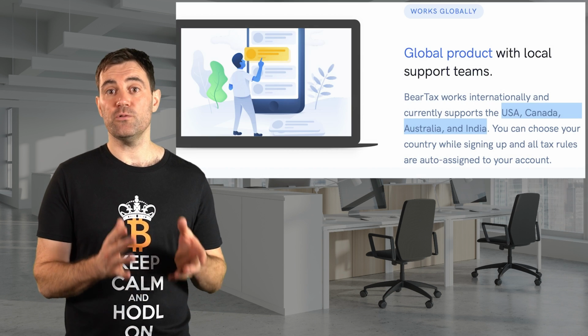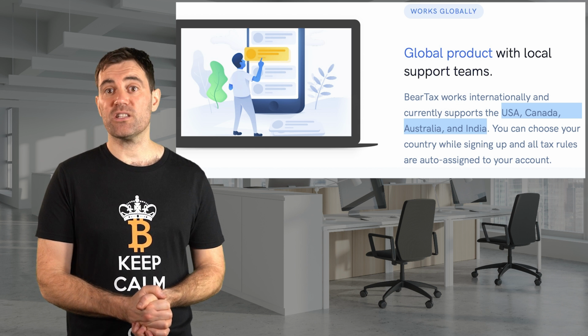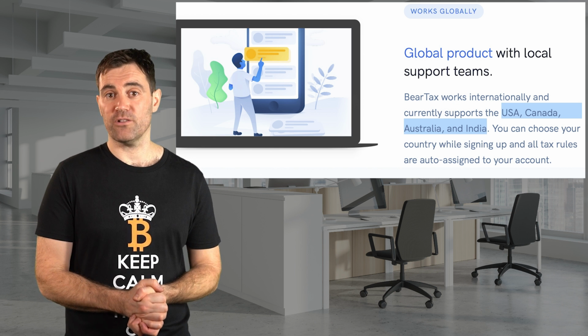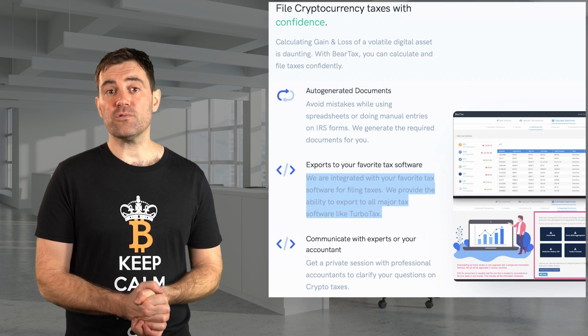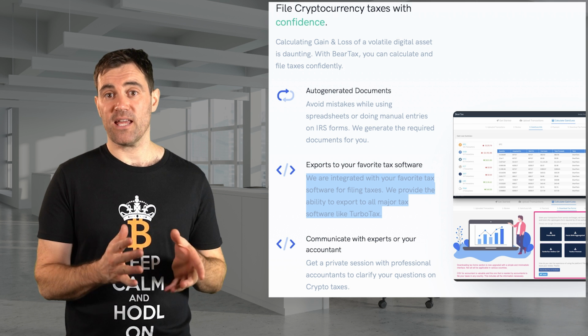In terms of generating those tax reports following country-specific rules, this solution will do just that for the USA, Canada, Australia, and India. Just select your country when signing up, and if you are living in any of the places mentioned, then all tax rules for that country will be automatically assigned to your account, and that report you need will be created. What's also pretty neat is that you can export these tax reports to all major tax software like TurboTax.